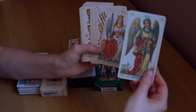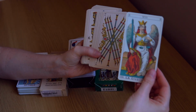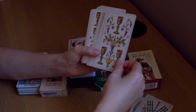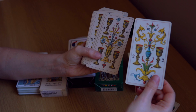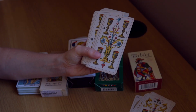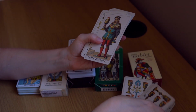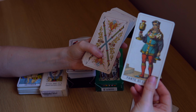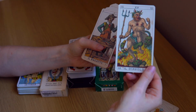Now look at the illustrations. Those illustrations are my favorite. I think this deck is just absolutely beautiful. If you master the art of Tarot de Marseille, you absolutely can work with this deck. There are no problems at all. The characters are amazing. They are one of my favorites. I really like them.